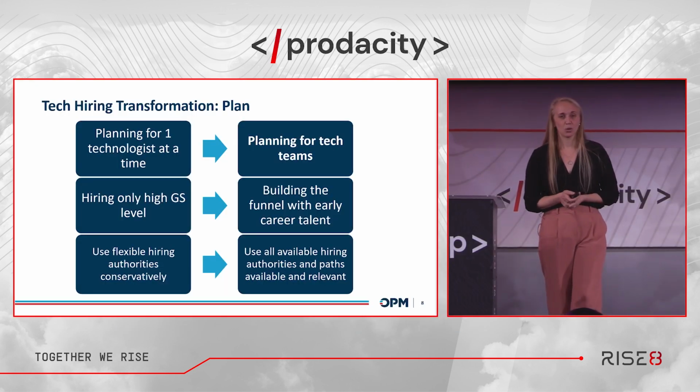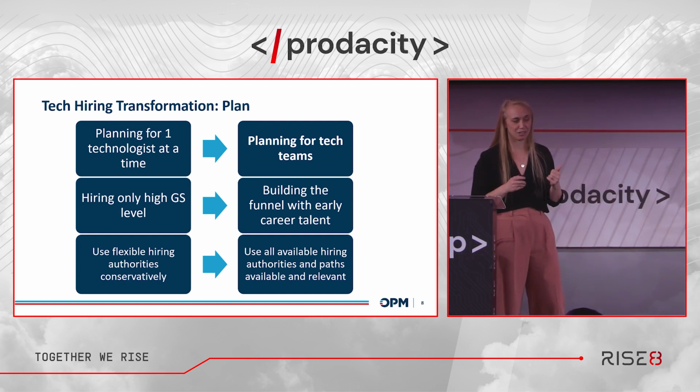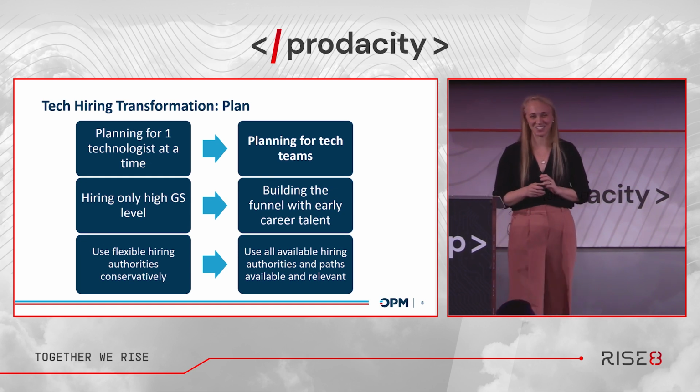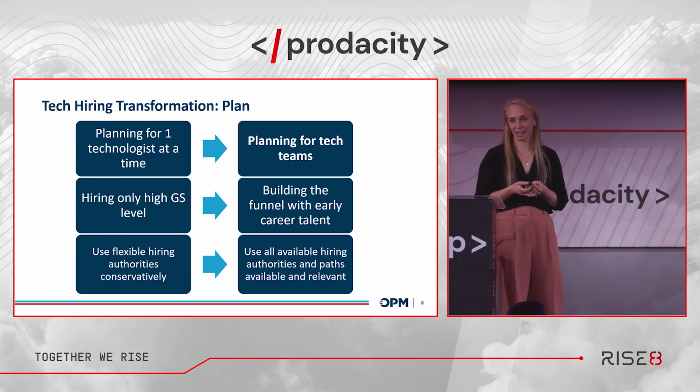Okay. So the transformation in three buckets that we're looking for, and I should have caveated before, this 25-minute presentation is not going to be comprehensive of everything we know needs to change and that we are actively trying to change. So these are some of the highlights.